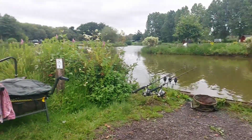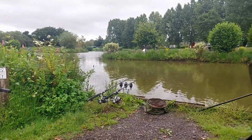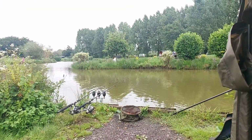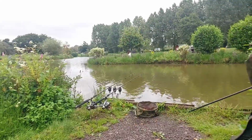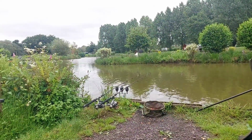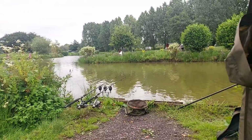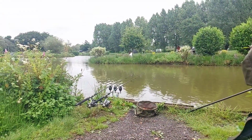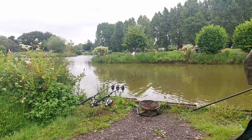A couple more people have turned up on the lake as well. Luckily nobody's around me, so I've pretty much got 2 pegs that way and 2 pegs that way. Happy days. So hopefully we will see another fish today, but if we don't, we don't. If we do, fantastic. Just nice to be out on the bank chilling out.